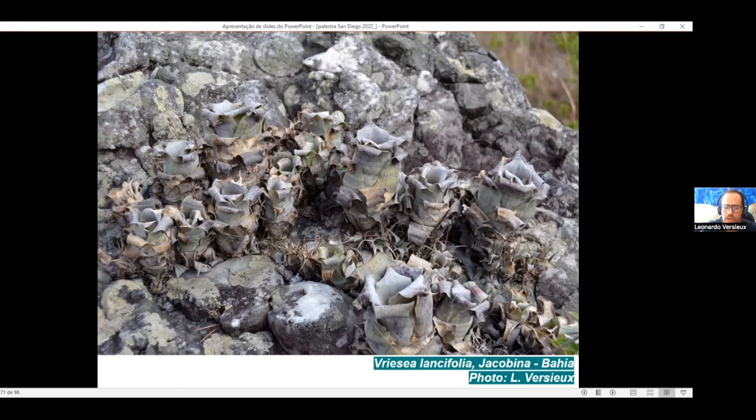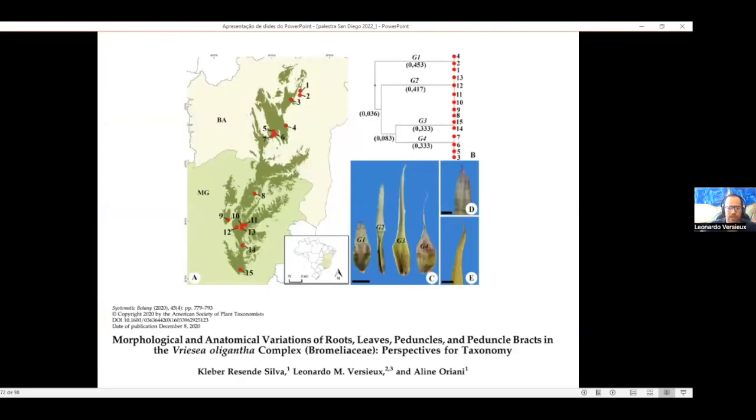And this is also a Stigmatodon, Vriesia lancifolia, and you can separate it from the background here, from the rock and the lichens. This is Vriesia lancifolia, which only occurs on the northern limit. My student, Kleber Rezende, did a great job. I co-advised him; his advisor was Aline Oriani. He studied all the anatomy and morphology of the leaves and made comparisons, and he could find 4 groups which correspond to the 4 species of this complex. It's a paper published in 2020 in Systematic Botany.